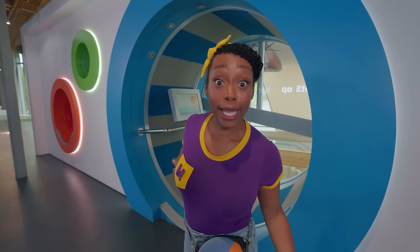Check it out. My wish came true. A giant hamster wheel. Ooh, I'll name it the Meekah wheel and give it a try. Come on.